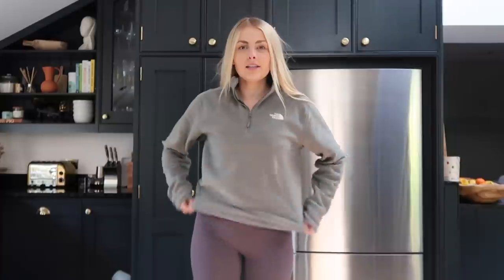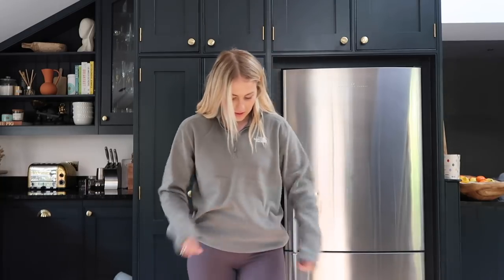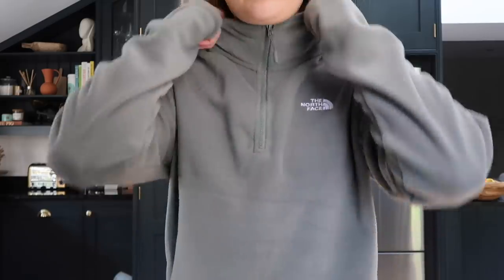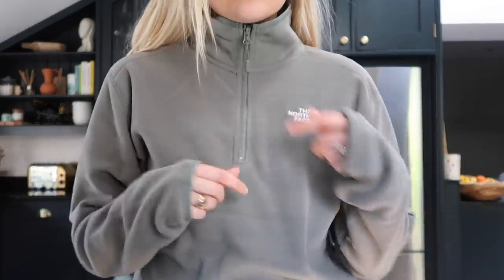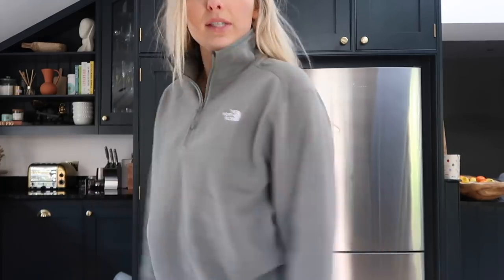And then this is the North Face one. Ignore the fact that it really doesn't go with these purpley grey leggings, but it's so soft and comfy. Very, very happy with this. This is a men's small, which I prefer the fit of. I'm going to send the women's one back because I think it's going to be really tight on me and I'd rather have something a little bit looser and comfier, but oh my god, this is so soft.